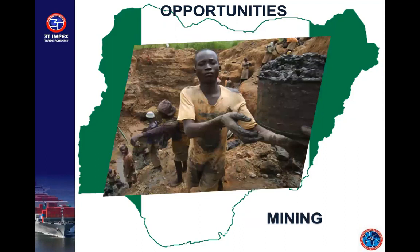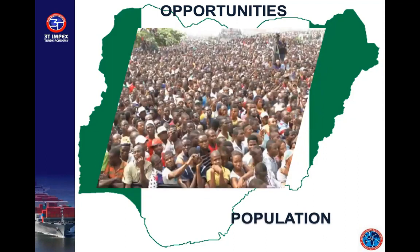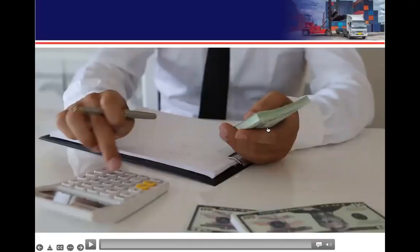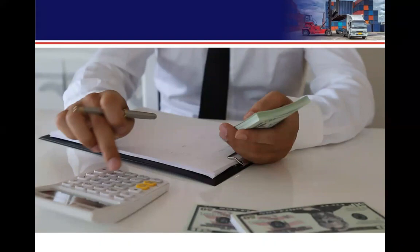You can see this opportunity in mining. And you can see this opportunity in the population of Abia State. We'll go on a short break. When we come back, we'll begin to discuss other vital information this time around.